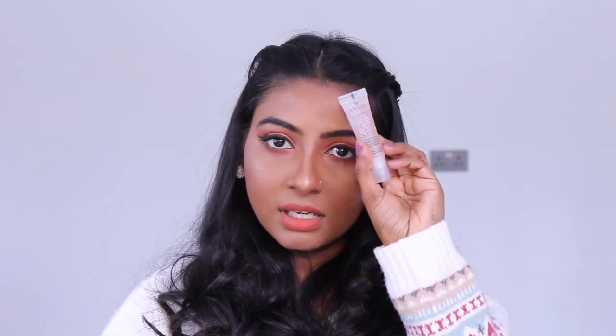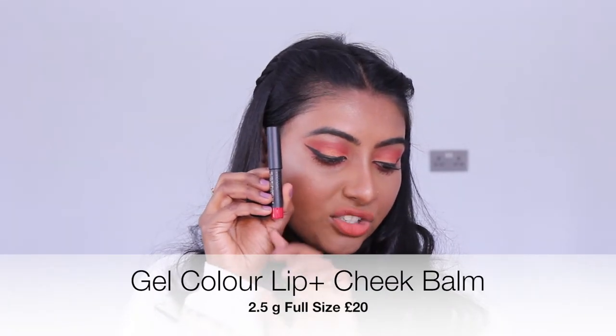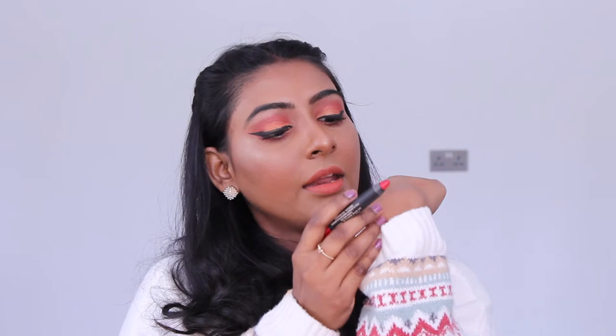So anyway, fine. And that is mini size or full size? Full size. So next part, second, is full size. Gel color lip plus cheek balm. Price is £20 normally. I will just try it here. Okay, your lip balm is done, but tinted lip balm.